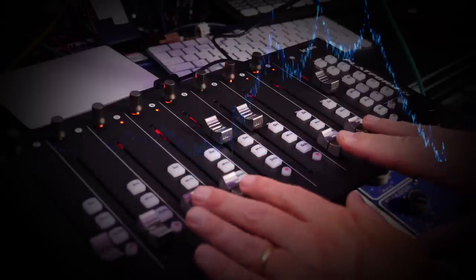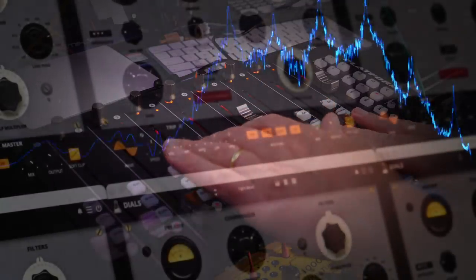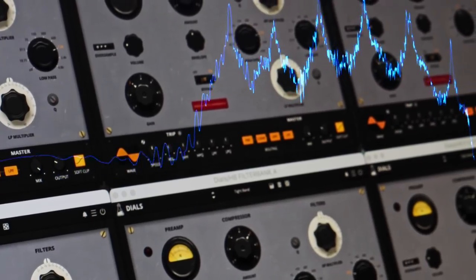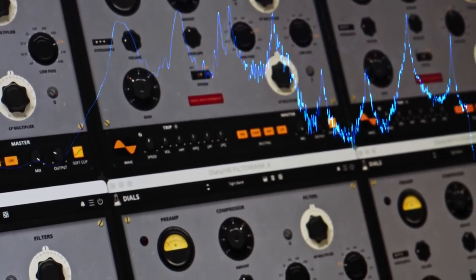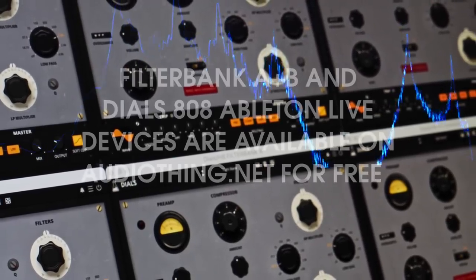I'm playing a live device that consists of 8 instances of Dials. I turned it into a fixed filter bank, a classic tool of early electronic music that turns a bit of white noise into something eerily beautiful.